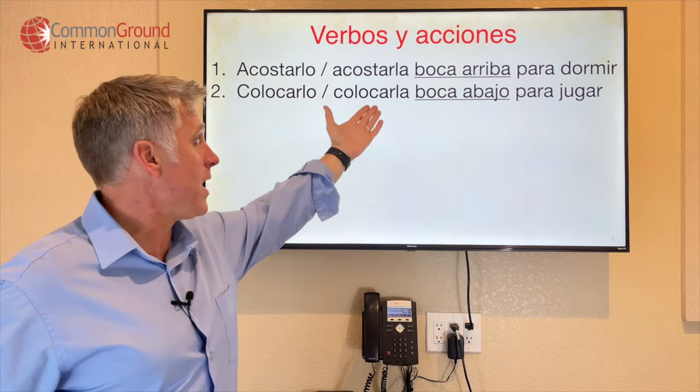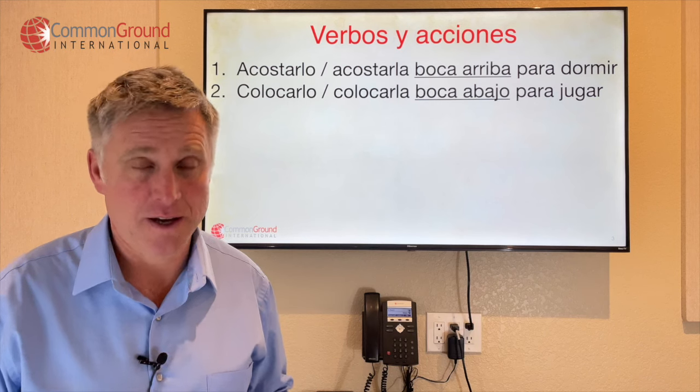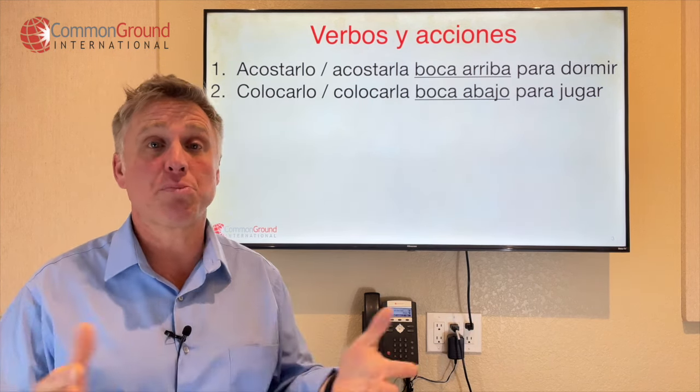Colocarlo o colocarla, same difference, boy, girl. Colocar is like to put gently. It's similar to the verb poner, if you've heard of the verb poner before, which is put or place.